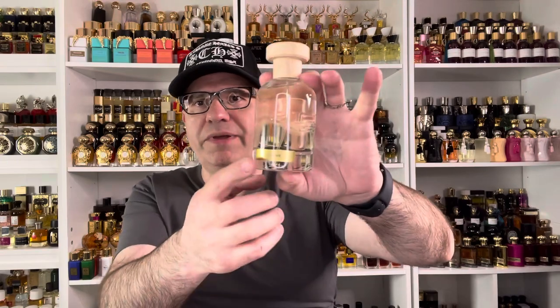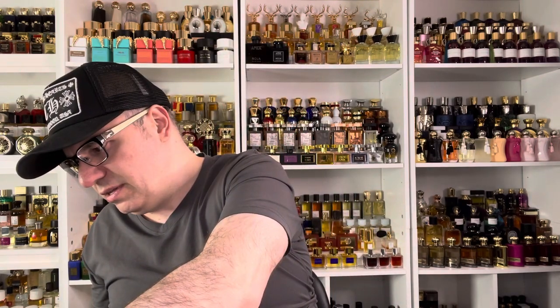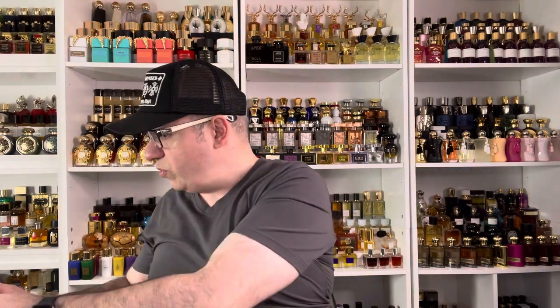So it says Insieme right there, and I believe this one was done by Christian Carbonell or Chris Maurice. And let's have a look at this one real quick. Nice, very easy to wear, fresh. This is considered a floral fruity gourmand, but there's other aspects to this perfume.